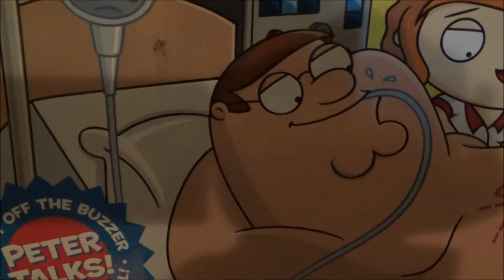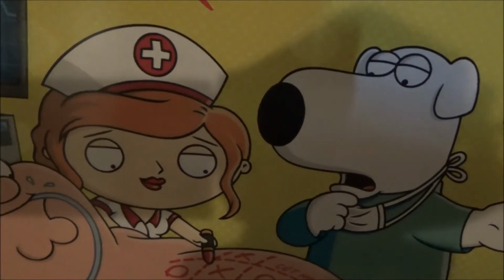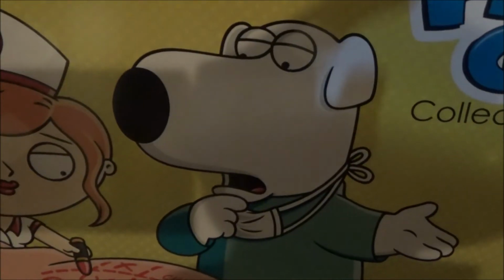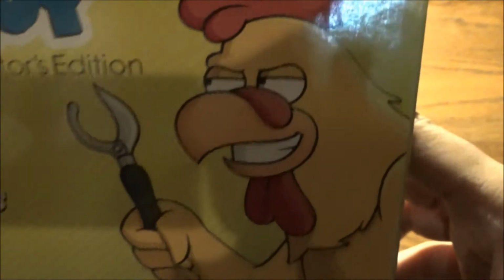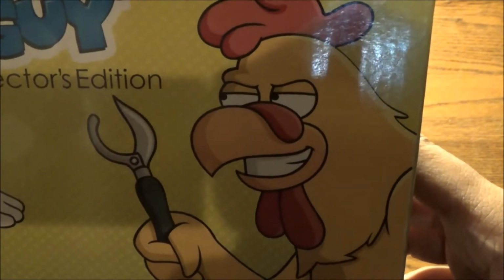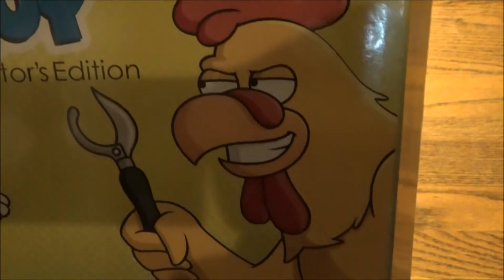Here you have Stewie pretending to be Hello Nurse, but with a shorter haircut. Actually, that's Animaniacs, but Brian pretending to be a doctor. Hey, wear your mask. And then we have Ernie, the giant chicken, if for no other reason than to provide nostalgia to the most serious Family Guy stan.